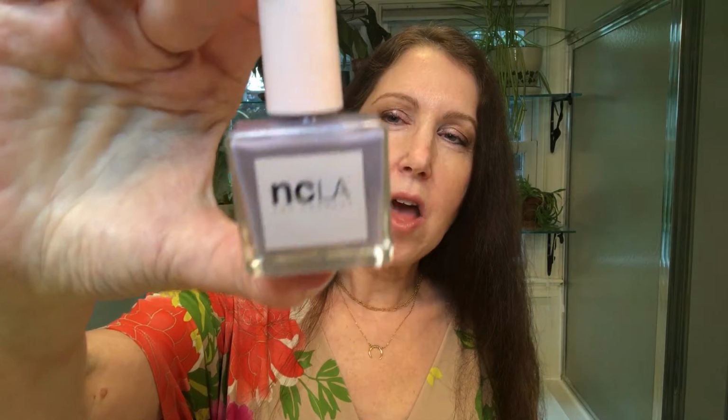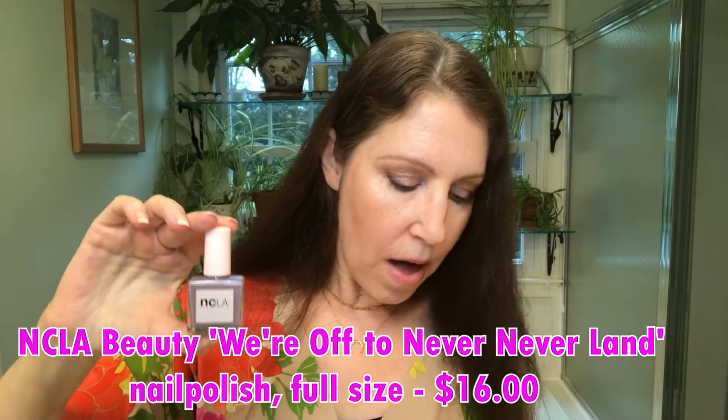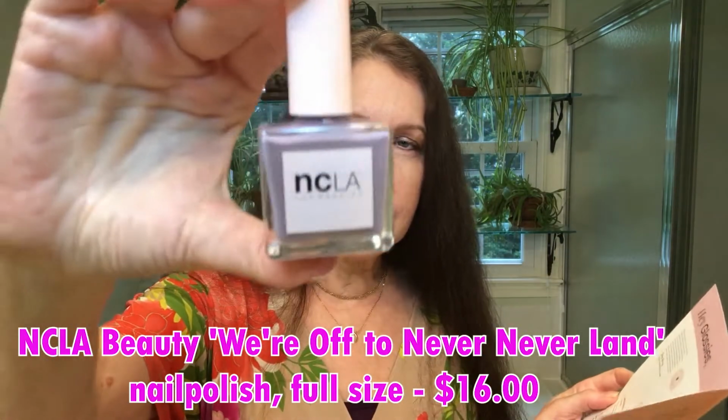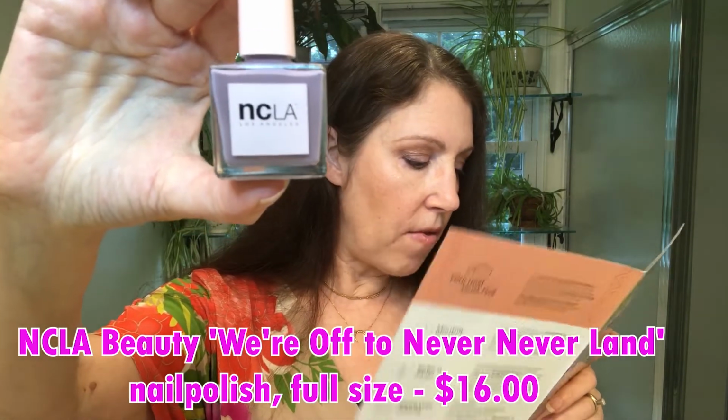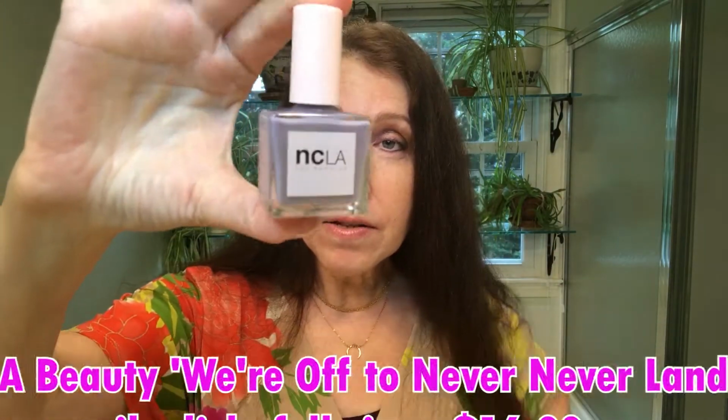Isn't this color gorgeous? Nail polish. Now this nail polish is by NCLA Beauty. The color is We're Off to Never Never Land, and it retails in the store for $16. So there is the price of your box, your first box with my code right here, and you get everything else is just a throw-in freebie.